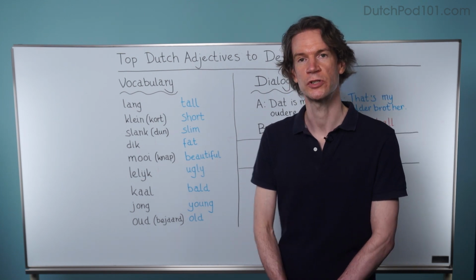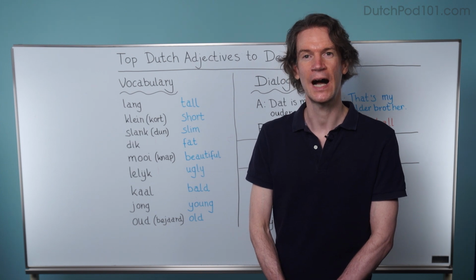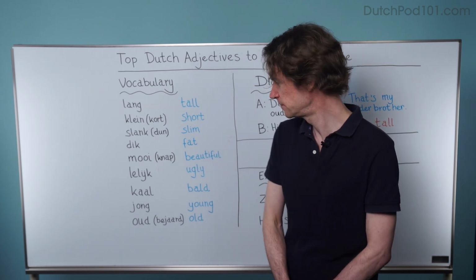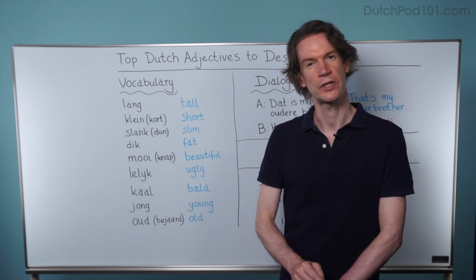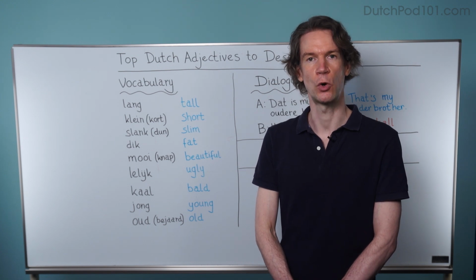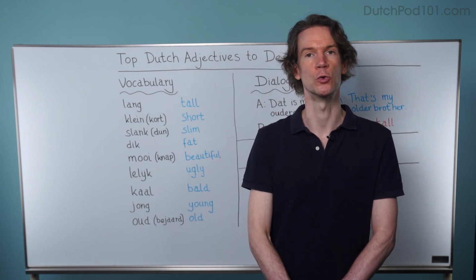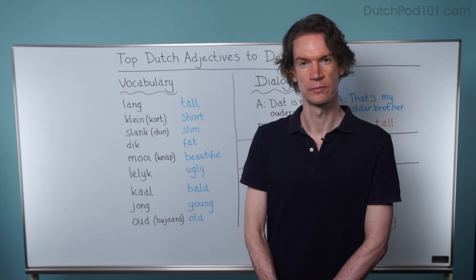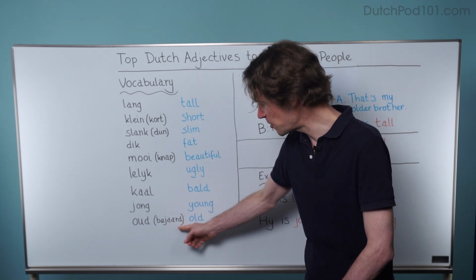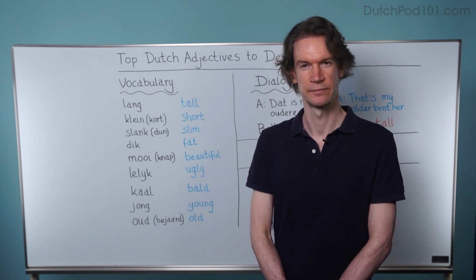Onto bald, which in Dutch is kaal. The double A here extends the sound of the A. Young in Dutch sounds very similar. Jong. And then finally its opposite, old, in Dutch commonly oud. A more polite version for older people is bejaard.